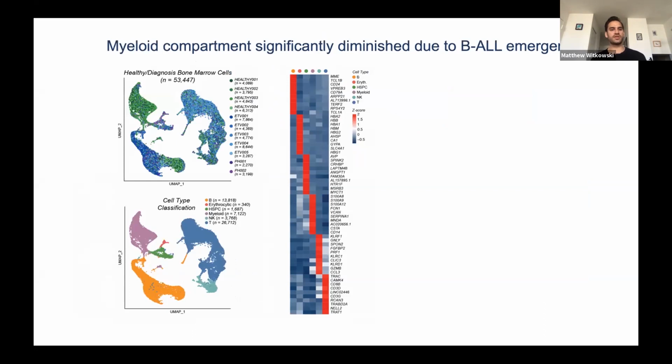So the first question we wanted to ask is, when leukemia develops in the bone marrow, how does it reshape the immune compartment when compared to a healthy individual? Looking at this, we compared our healthy individuals in green and our leukemic samples in blue.